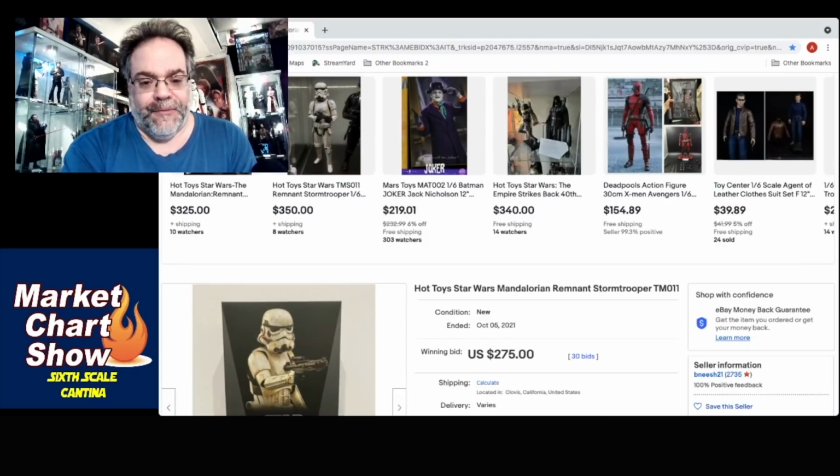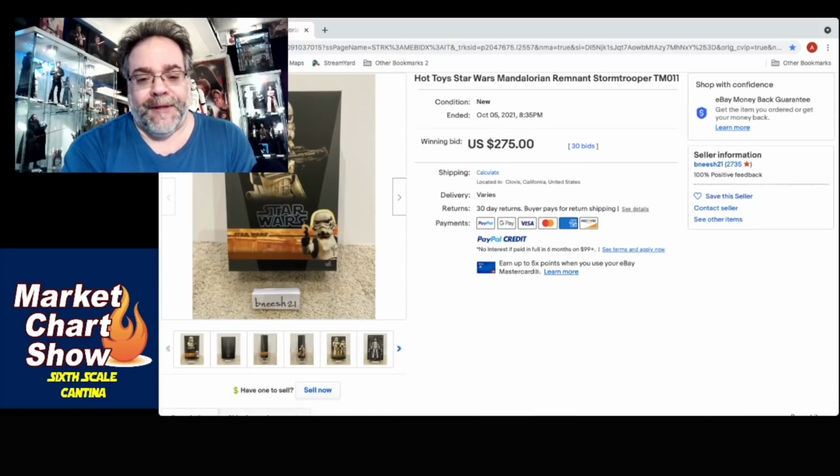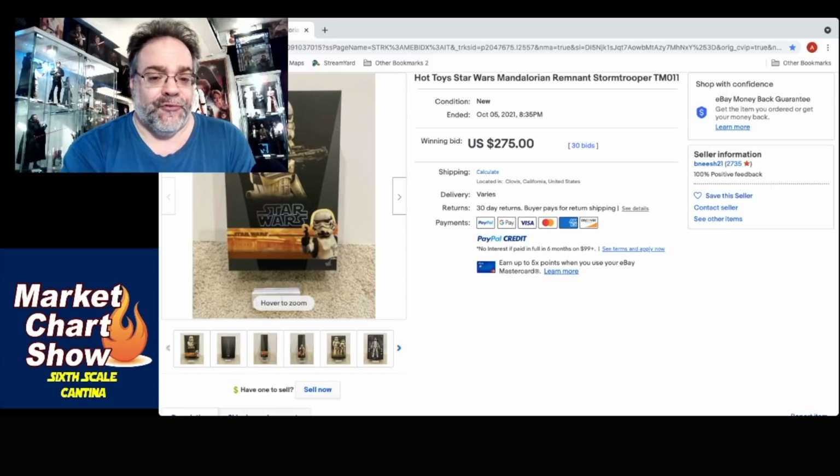And the Remnant Trooper going back around the same time with 30 bids, $275, not including shipping and not including taxes. We're going to see exactly where that trended down to in a minute. Let's go to some more.